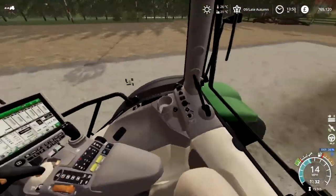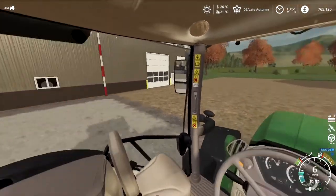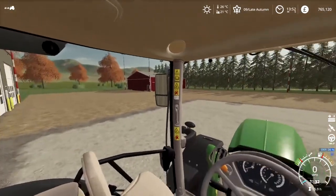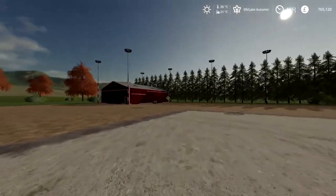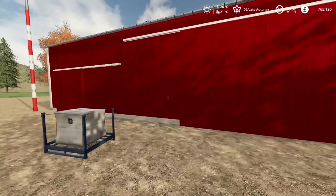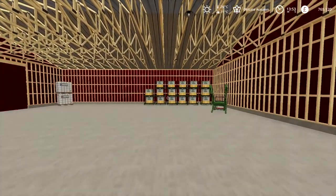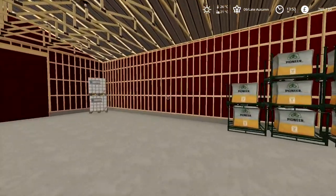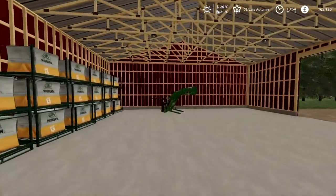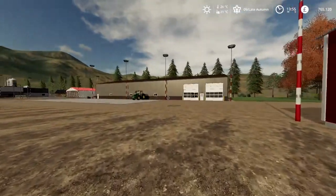Two pressure washers, nice large concrete area for cleaning my vehicles. I can just park this up here just now. We run up here, we can see there's still a bag of fertilizer in here. Storage for my seeds, liquid fertilizer, if we have herbicide, which I think that's herbicide, yep. Any other pallets of stuff that we pick up or get along the way goes in that shed there.